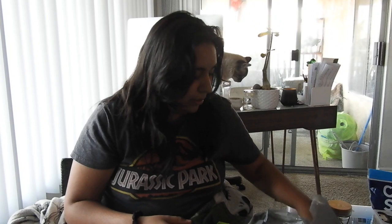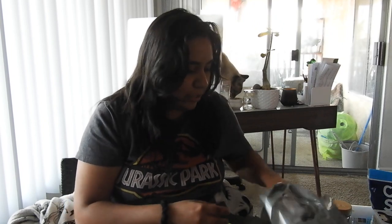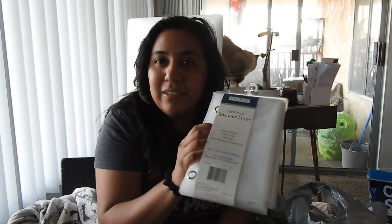And then I also got the shower curtain. When I was getting this, I was so confused. I told my sister, I didn't know you can clean these.